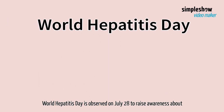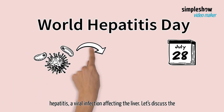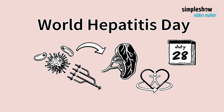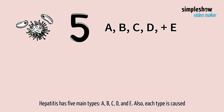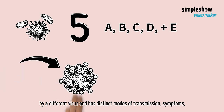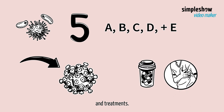World Hepatitis Day is observed on July 28 to raise awareness about hepatitis, a viral infection affecting the liver. Let's discuss the different types of hepatitis and their impact on health. Hepatitis has five main types, A, B, C, D, and E. Also, each type is caused by a different virus and has distinct modes of transmission, symptoms, and treatments.